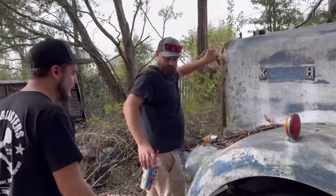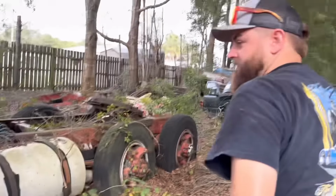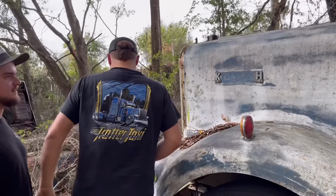Like how the old folks have rain gauges in their front yard, it's got a dirt gauge on the tire. It tells you how many years it's been sitting here. It's growing into the ground. All right, man. There's spiders up there. I've never heard of a KH truck. What's that? KH.